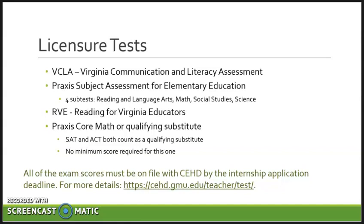Students also must pass all 4 subtests of the Praxis Subject Assessment for elementary education. And finally, students must take and pass the Reading for Virginia Educators exam. Students must also submit a Praxis Core Math score or a qualifying substitute, like the SAT or ACT. There is no minimum score required for this one, but we do need a score on file.